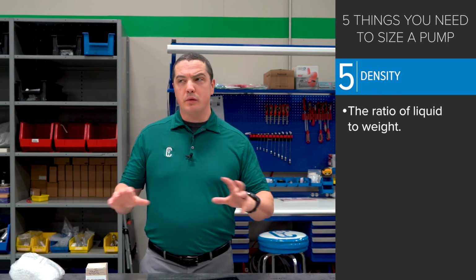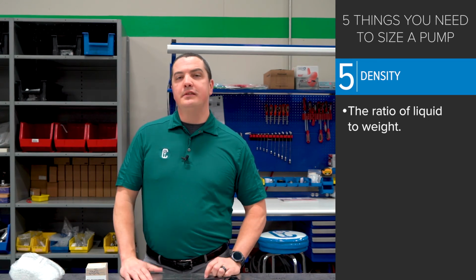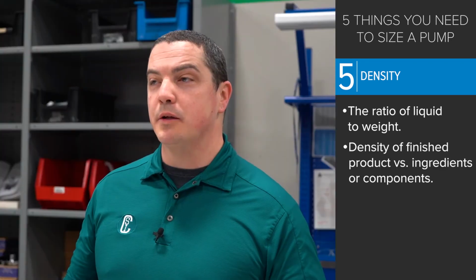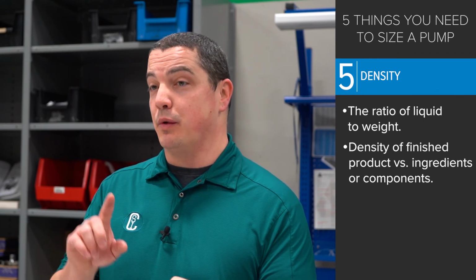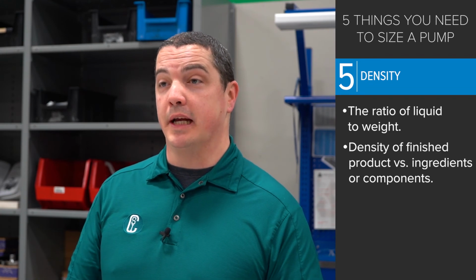So we have to work with the customer and help them figure out, okay, for this particular product, what's its density? And then we can convert that back into a flow rate. But again, it's important to know what the specific finished product's density is, as compared to maybe some of the recipe components or some of the parts and pieces that are going to be going into it.